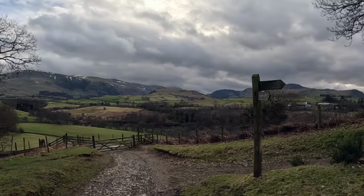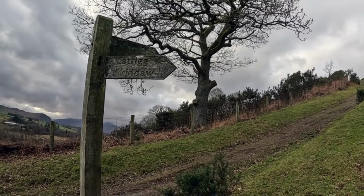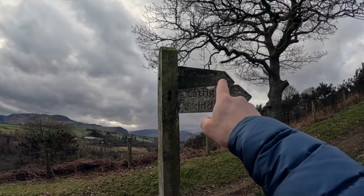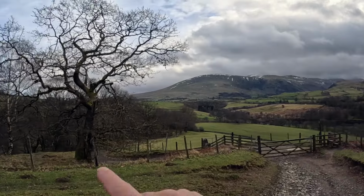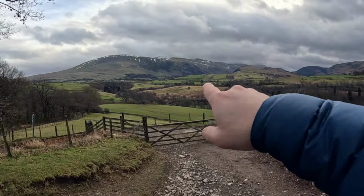Just going to keep going down, but that's the other place you can go. So Latrigg Skiddaw, that's the path we've just been on essentially. And then Woodland Walk to Keswick. That's what we did at the start of the walk. But we're going to do it this way round and then hit the valley in a sec down there. There's a little bridge we're going over.